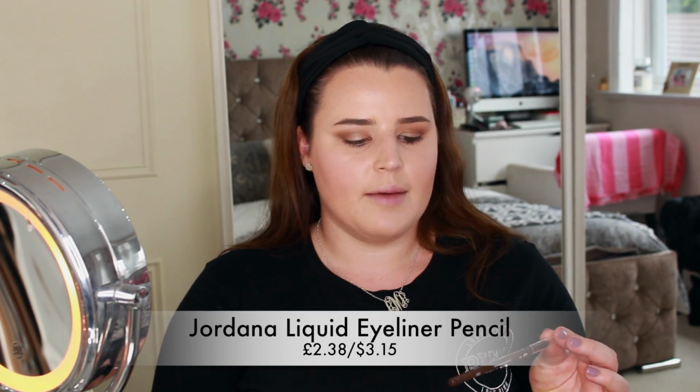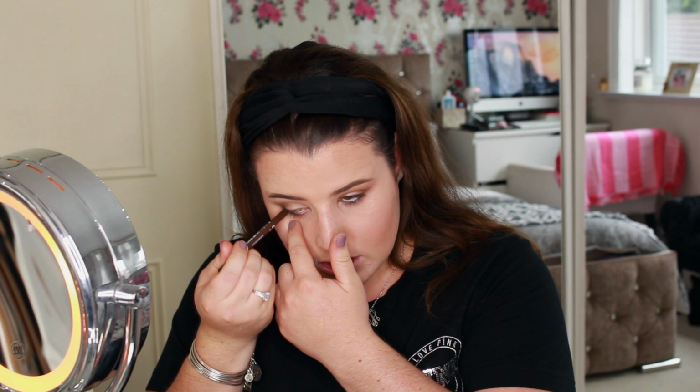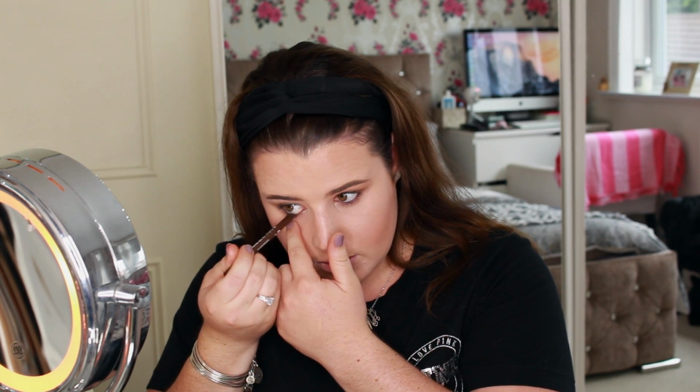And then for the drugstore version, I'm going to be using my very much loved Jordana 12 Hour Made to Last Liquid Eyeliner Pencil. And I'm just going to pop that one in the waterline as well. They're both identical browns. They're both great.